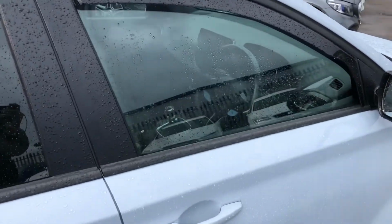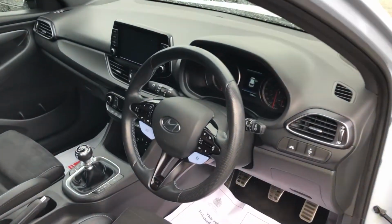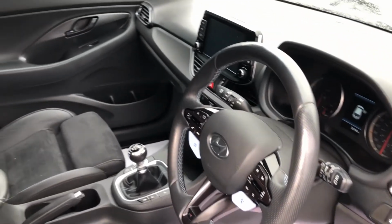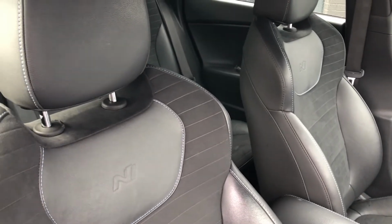So to further bolden, I suppose, or deliver on the statement of intent from Hyundai, they had to make an interior that was just as pleasing on the eye and as feature laden as the exterior. And guess what? They went and did it, didn't they?